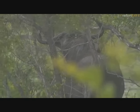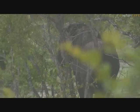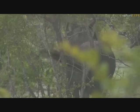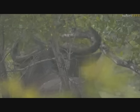They'll also scrape their feet to get the scent of their interdigital or the pedal glands onto the ground. And they'll have regular spots where they do that as well, which is why the back hooves of a wildebeest, the tips are always rubbed smooth.